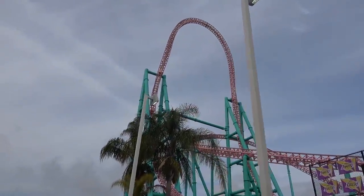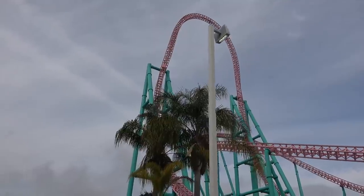So I've made it down towards the back of the park. There's Accelerator. Nobody coming down this way this morning.